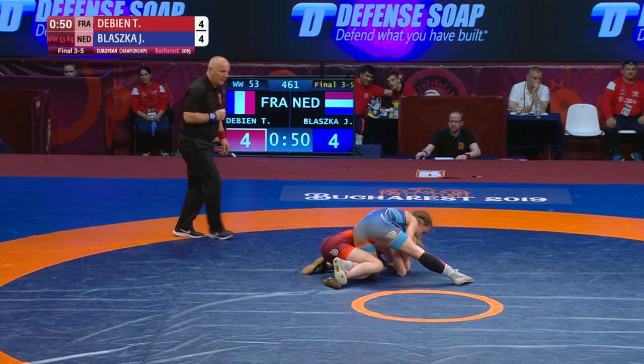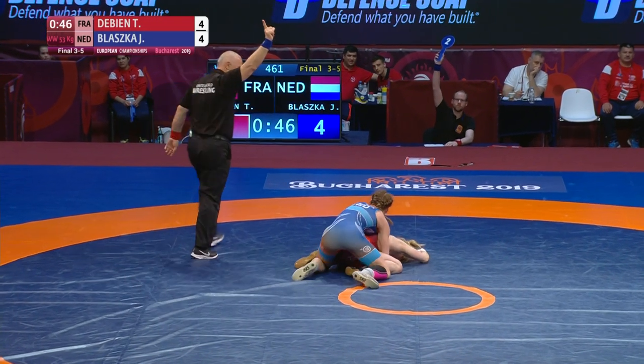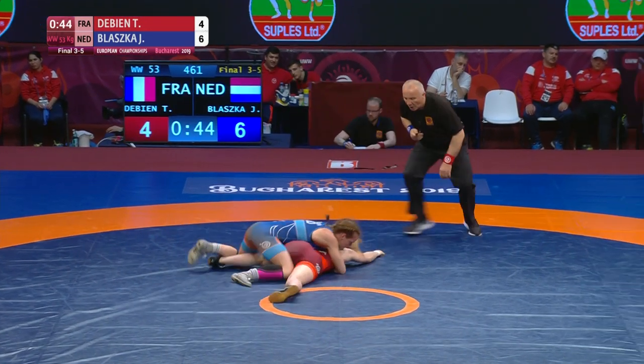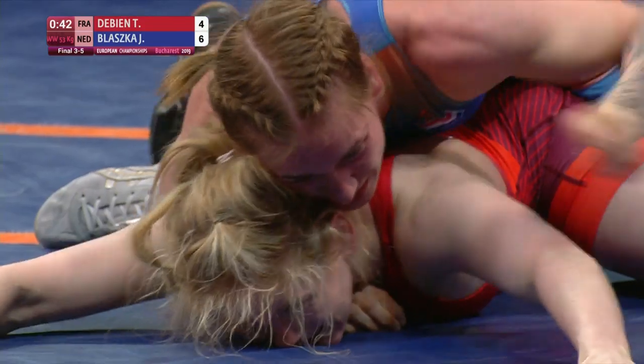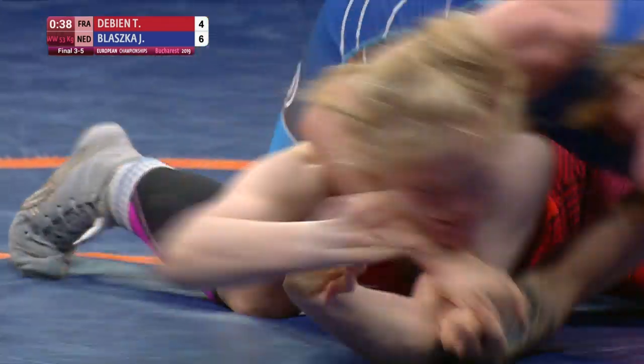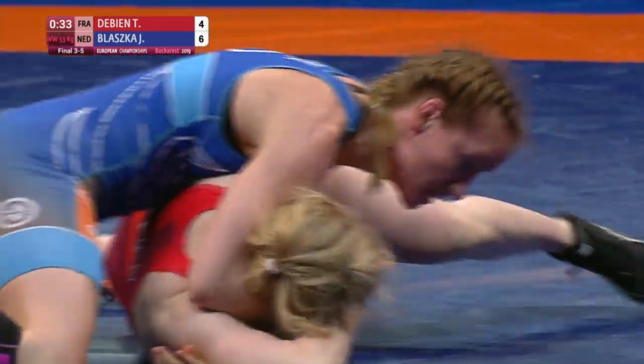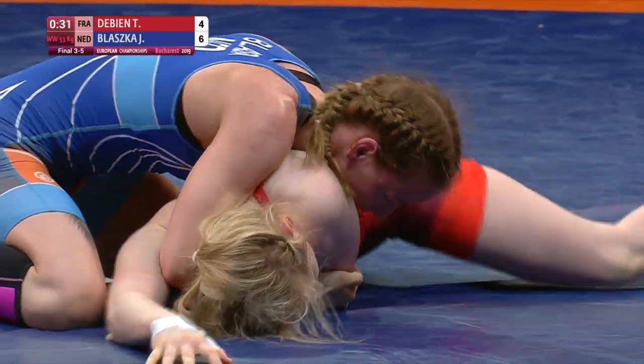DEBIEN drops low as that leg went in on a trip opportunity. And coming around for two and grabbing the lead is Blaska. And that all came from getting that leg out too. We saw a couple of times last night where the wrestler wasn't able to get her leg out. No points were awarded. And Blaska does a good job to get her leg out and pick up the 6-4 lead. And how about this?